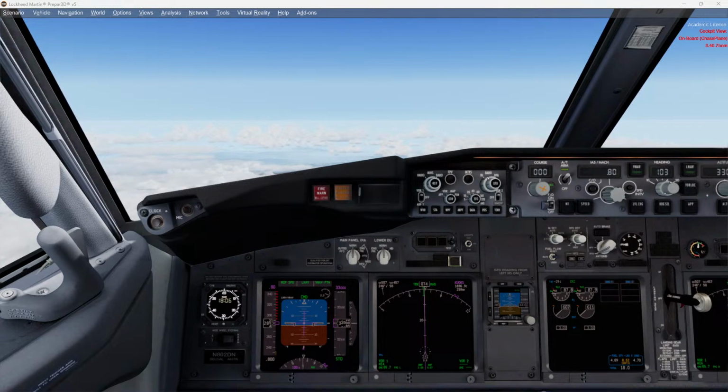There we go, and that will pull up a 15-page. Center, Southwest. Push on start, gate 25. Southwest 221, that's after this crossing, just call me ready for taxi. Call you ready, Southwest 221.